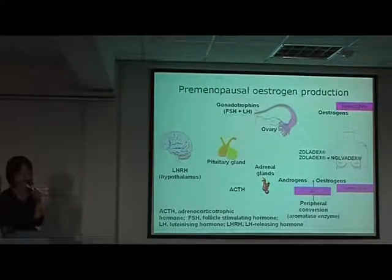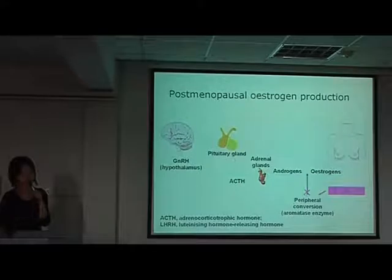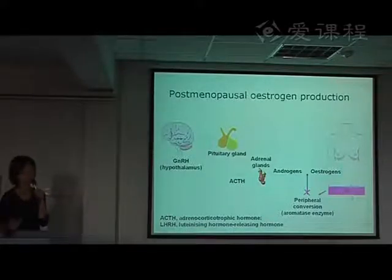Tamoxifen is used to react with the estrogen receptor, so it can stop this way, also this way. And the AI just stops the aromatase enzyme, so it can only function on the adrenal gland way. So this is why aromatase inhibitor is only used for the post-menopause patient.